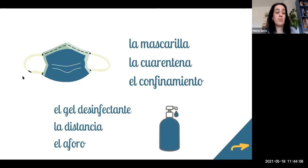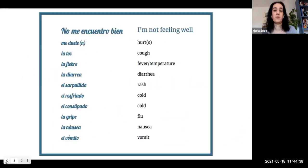Then creams, you can have crema or pomada. Pomada is usually some kind of medicated cream, okay? Like a syrup, it's un jarabe. So let's say you need a cough syrup. Remember, cough, let me go back, tos. So un jarabe para la tos. Literally, a syrup for the cough.